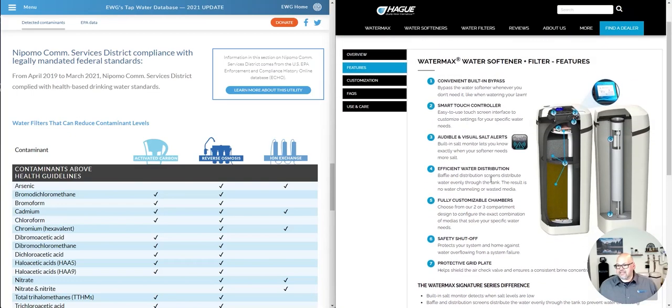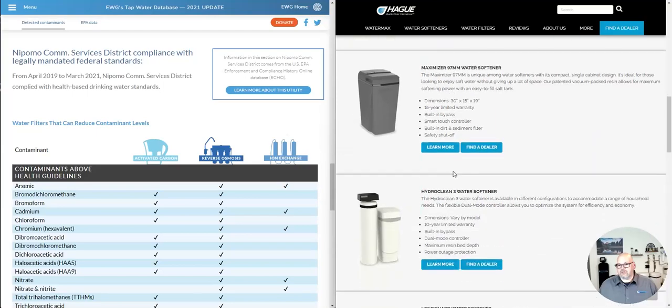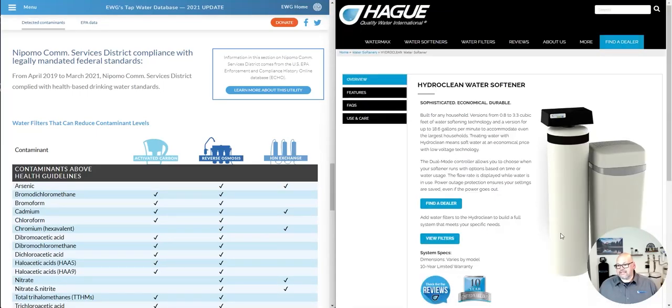So a couple of things to take into consideration when you're looking for a system for your home: one, what do I want to treat for the whole house? Do I want just a softener? And again, a softener has a 10-year warranty on it, let's say. Most of them do. And again, they're warranting kind of the tank. The tank is guaranteed for 10 years, but generally they're not guaranteeing the valve for 10 years. Those usually have a 5-year warranty.